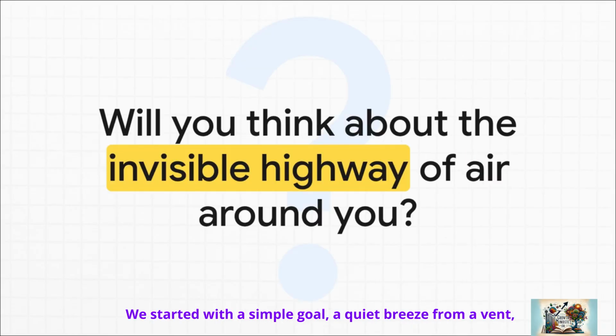So there you have it. We started with a simple goal, a quiet breeze from a vent, and it took us on a journey through physics, real-world trade-offs, and some really careful calculations. It's this whole hidden world of engineering that makes our buildings livable. So maybe the next time you're in a room that feels just right, you'll think about those invisible highways of perfectly balanced air that are flowing all around you.